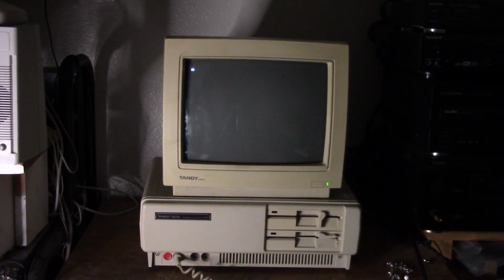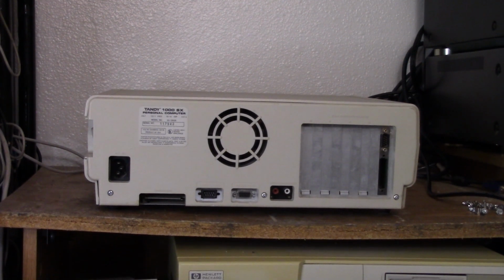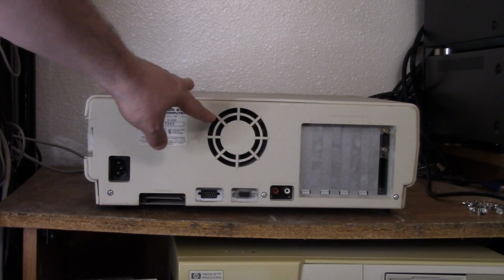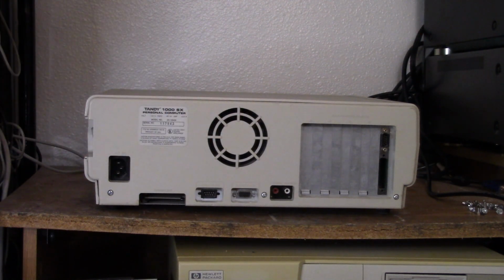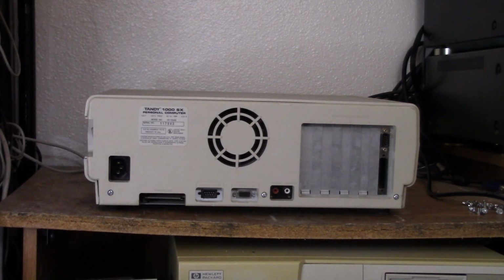So let's move on. All right, and here we have the machine turned around. And you can see Tandy 1000SX personal computer. Pretty large fan right there. That's with the power supply. Standard three-prong connector right there. We don't have a second one for a monitor to plug into like we do with the IBM PC.